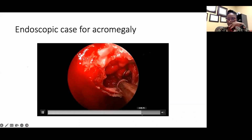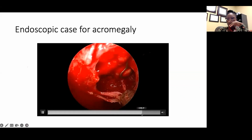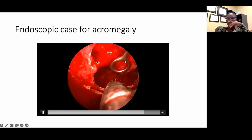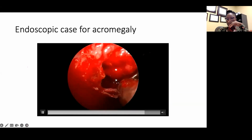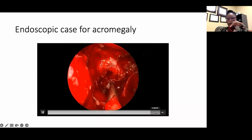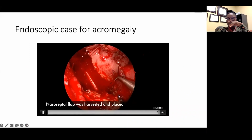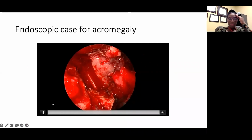And now just inspecting the medial wall there, just making sure there's no tumor hidden. That's the gland, manipulating to kind of take a look, inspect that side of the wall, and then we'll inspect the other side as well too. And then once we're done, we get hemostasis, and then we kind of seal that up. That's the nasal septal flap because we have the CSF leak.